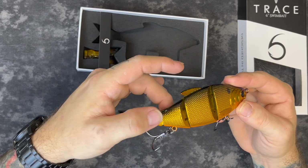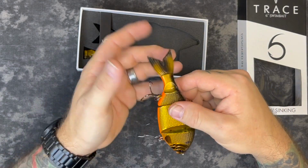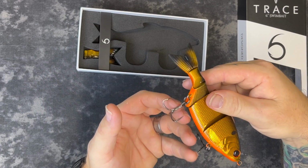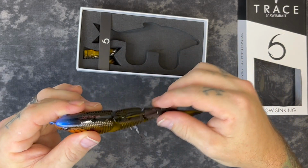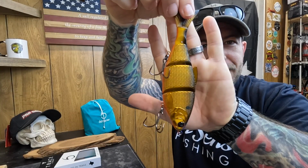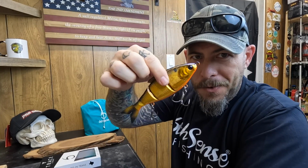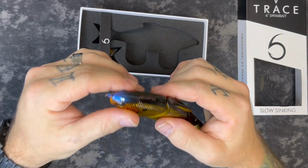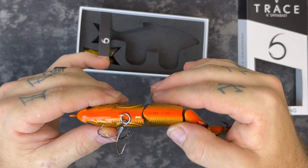1, 2, 3 hard segments and a soft plastic tail. These are 1/0 treble hooks, I believe. This is the slow sink version. I mean, look at this thing. I'm excited. I'm real excited to play with this. Got the 6 cents logo up there on the top. Right here on the bottom, it tells you it's a slow sink version.